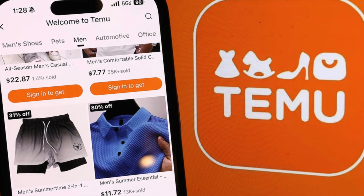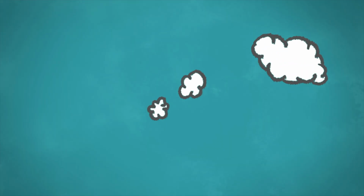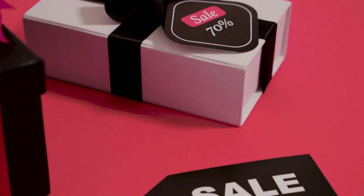But that's where TEMU comes in. Their budget-friendly options offer products at a fraction of the cost of their higher-end counterparts. So I put them to the test to see if they're really worth it.